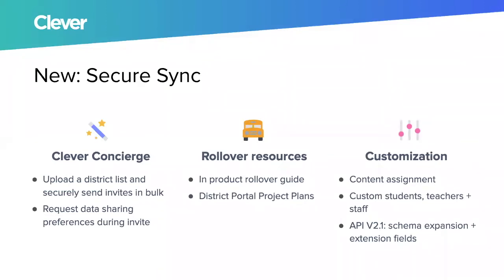So I think a good example of this would be if there's a specific set of demographic information or a gifted student code that just doesn't naturally occur in the Clever schema.